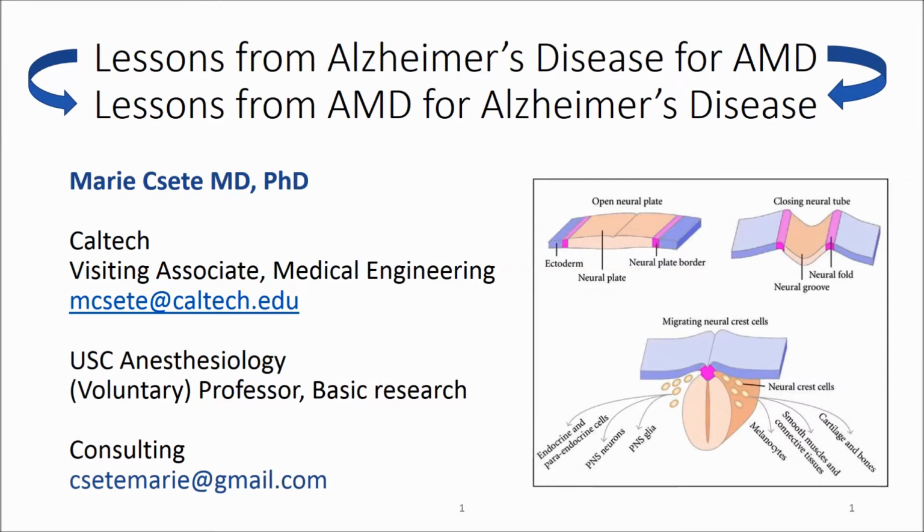This tutorial about lessons that can be learned from Alzheimer's disease for AMD and vice versa comes about because of many of the common features of the two disease processes. Whether macular degeneration is Alzheimer's disease of the eye is something that I'll leave you all to ponder when we talk about the evidence for A beta driving macular degeneration.